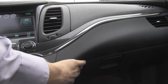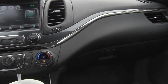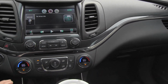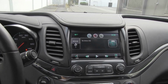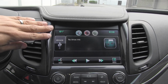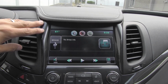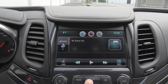And then right here we have the hard plastic portions of the dash tucked quite far away from the driver and the passenger's hands. The only downside are these air vents right here. These are hard plastic and they are quite large. That hard plastic also surrounds the dual zone climate control in the Impala. Here we have a large 8-inch touchscreen infotainment system. This is not the same Chevy MyLink system that's used in the Chevy mid-sized cars and small SUVs. This is actually a sort of rebranded version of Cadillac's CUE, which in my mind is a bad thing, but we'll go over that later.